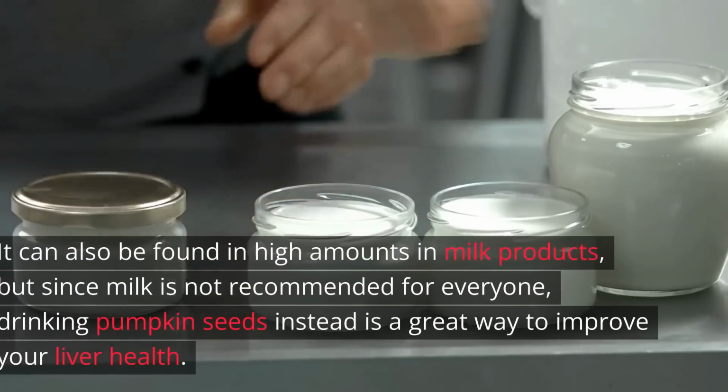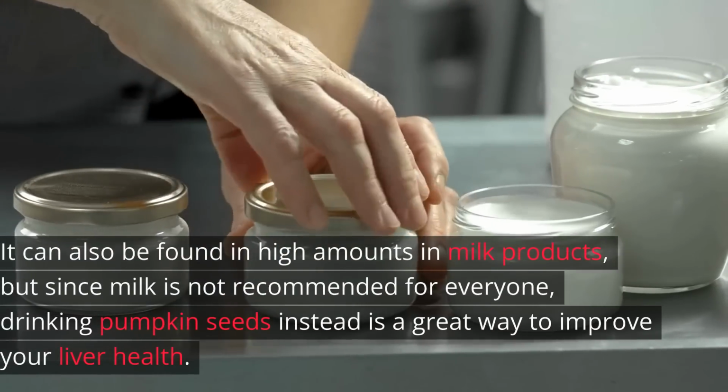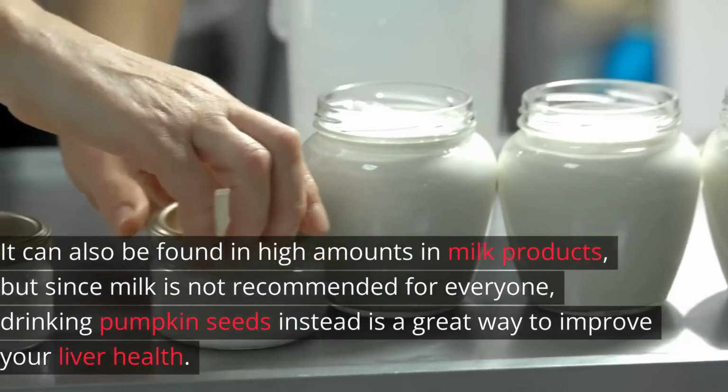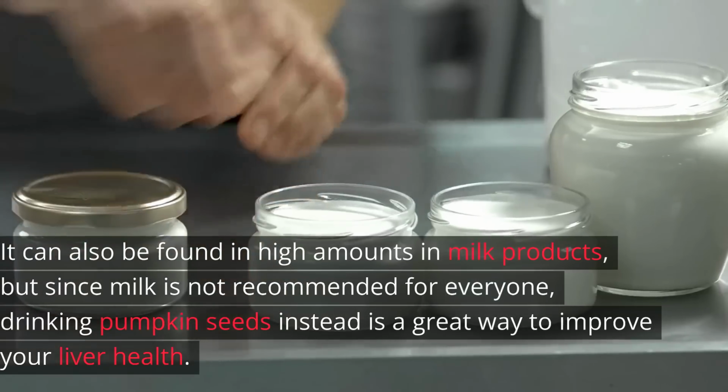It can also be found in high amounts in milk products, but since milk is not recommended for everyone, drinking pumpkin seeds instead is a great way to improve your liver health.